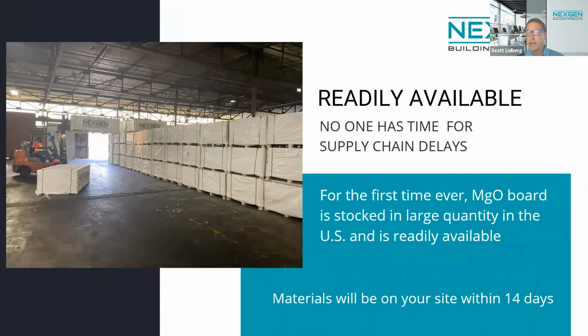This is a little slide on availability. We touched on it earlier. It used to be that you did not have material available, or you had long lead times. Just represents that we have it in stock. Yeah, and Scott, I think this is unique, right? In our conversation, you've got a huge amount of inventory here in the United States on the ground, ready to ship for people that are interested, right?